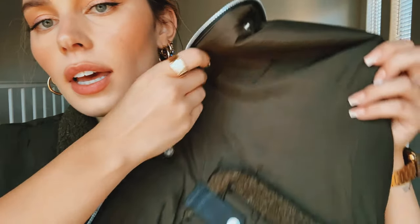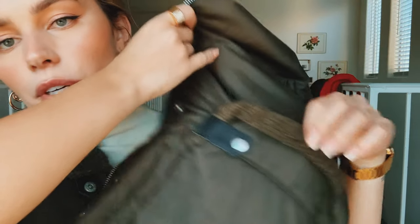Okay. I love the detailing on this collar. It's like a Sherpa collar, nylon body. And then these pockets I thought were super cute. Okay, I'm honestly getting kind of tired, so I'm just gonna go through these last ones pretty quick.